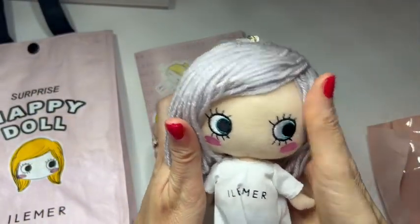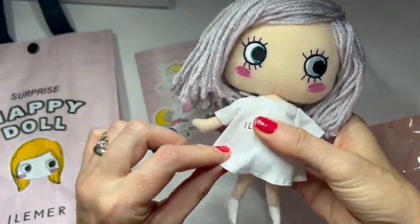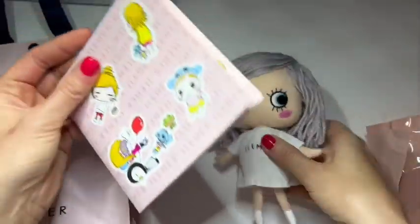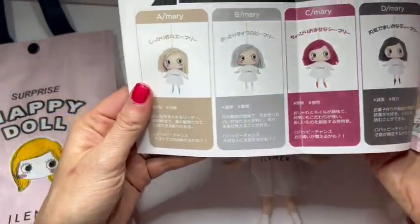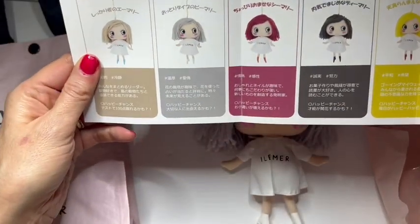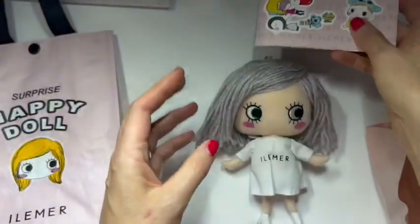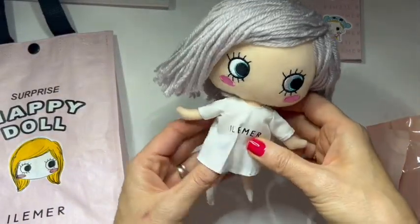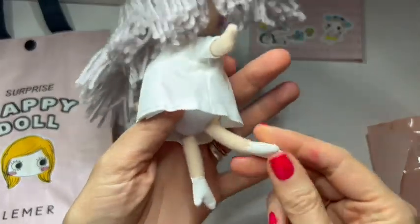I'm so happy. I really like this hair, this colour. And what is she classed as? Let's have a look. So she's B Mary. Oh wow. Oh, how lovely. I'll have to translate this writing. And this is the standard dress that she comes in. And it's velcroed at the back. And she's got these little heels, look.